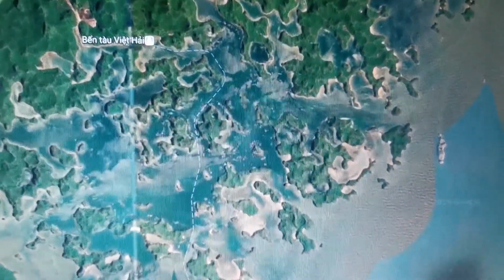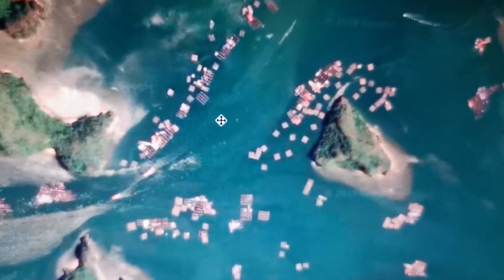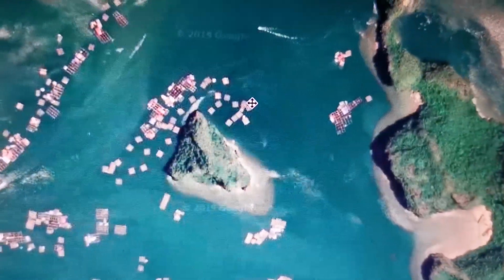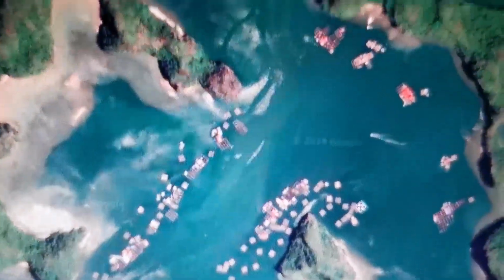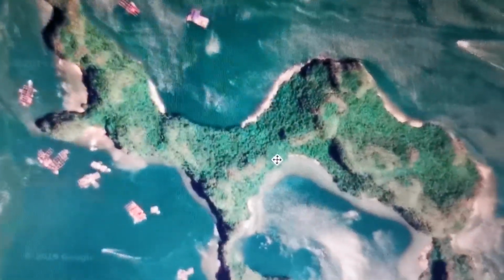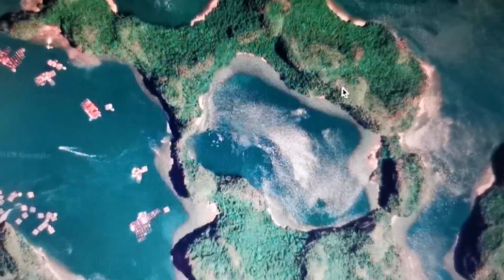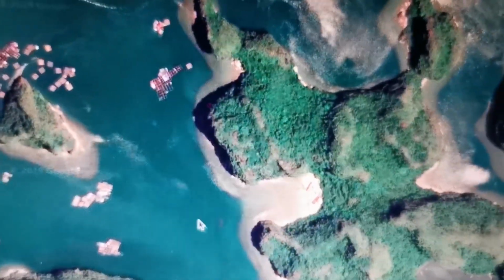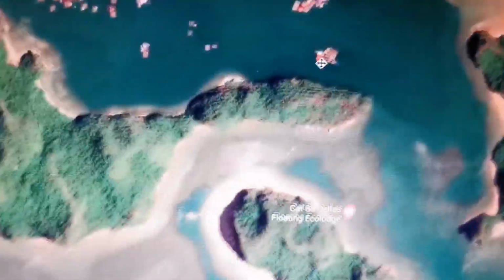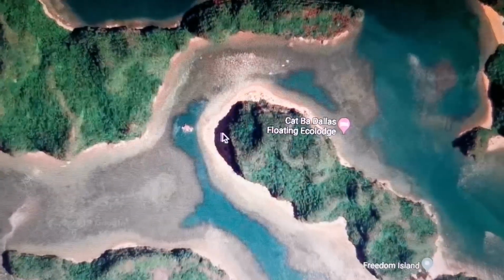Here, if we zoom in, you can actually see here the floating village. So these people actually live here on the ocean. And it will be so cool to see them, to those houses to be photographed. It's like a photographer's dream. And see, if you look with this view, there are so many beaches and beautiful places where you can do like day trips. And that's why I totally recommend you to come to Cat Ba area instead of Ha Long.